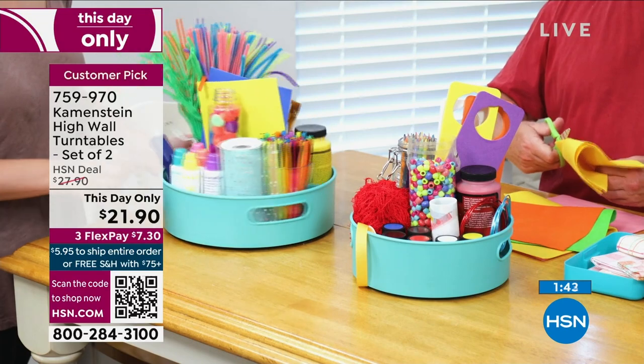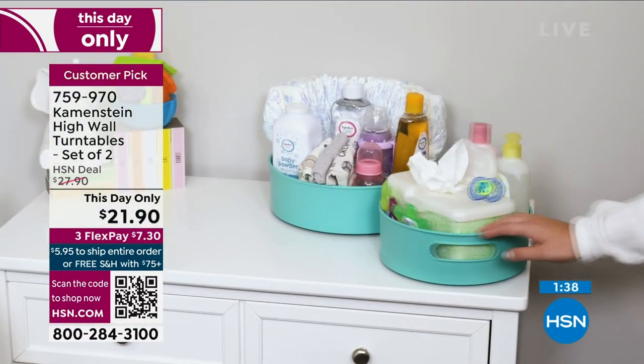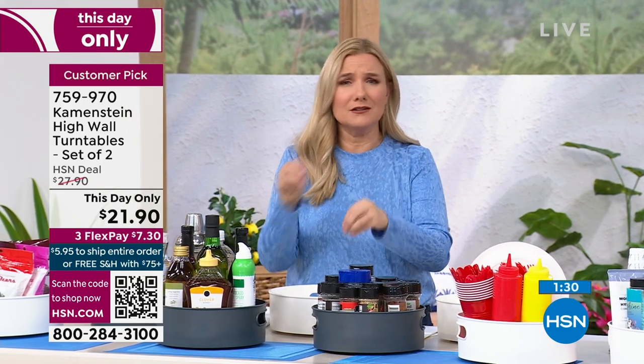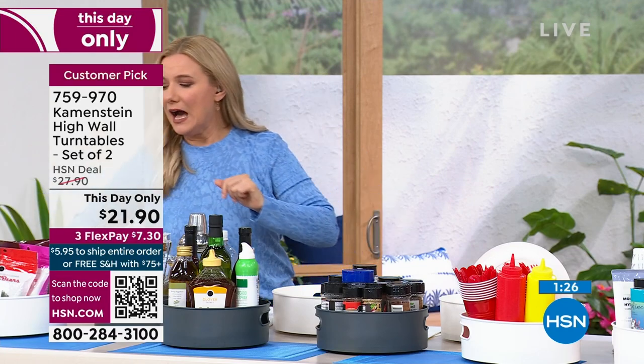I love it in a craft room, in your sewing room. Again, I love it in the baby's room. I have a 2.5-year-old now, but that would have been such a great item to have, to be able to see and keep all those little fingernail clippers and knickknacks organized.